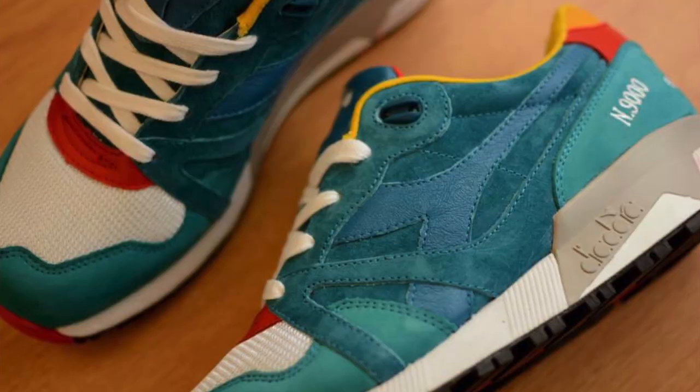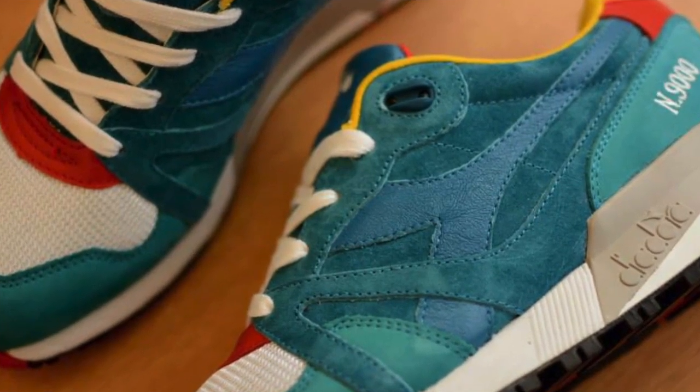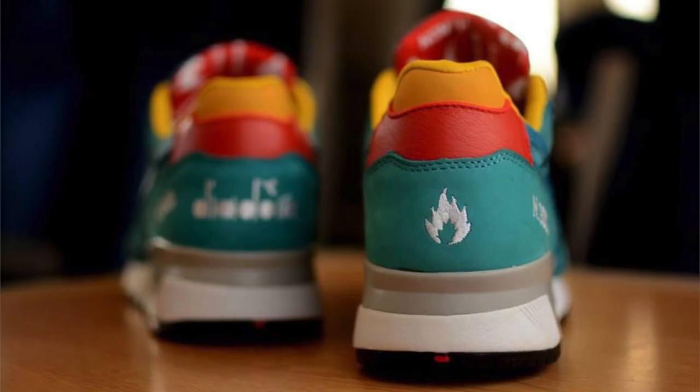Old school sneakerheads rejoice as a classic brand, Diadora, has linked up with Scottish shop Hanon on the N9000. As you can tell, this is the runner, and the color choices by Hanon are pretty much on point. As you all well know, Diadora isn't a name that you hear every day or often here in the States, but taking a look at these, you probably should.